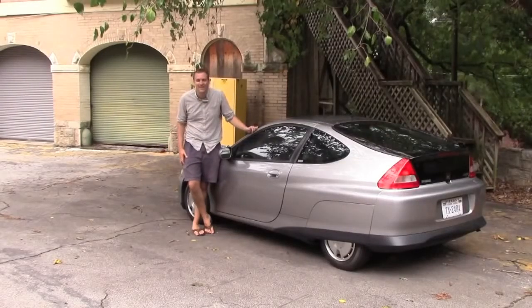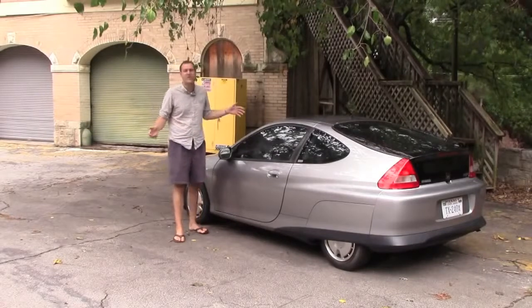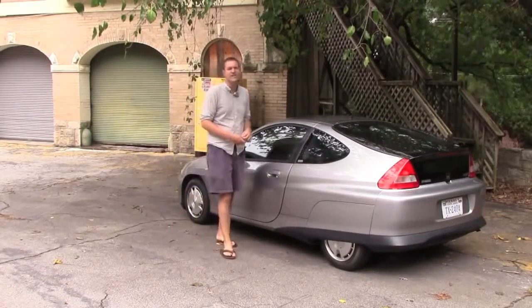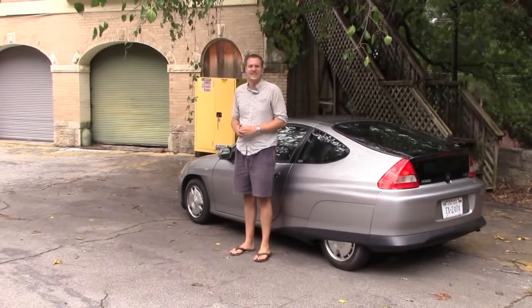So we didn't quite get the mileage we were looking for, but we got pretty close. And most importantly, we got to spend the whole day driving around in the futuristic first-gen Insight, which was, it should be noted, the first mass-produced gas-electric hybrid. Take that, Prius.